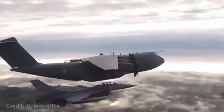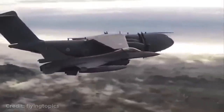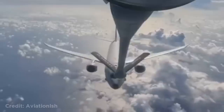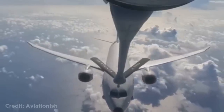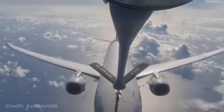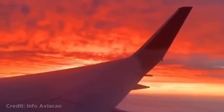This Airbus A400M flying with an F-16. This is how refueling mid-air looks, sped up. This passenger captured a very nice sunset.